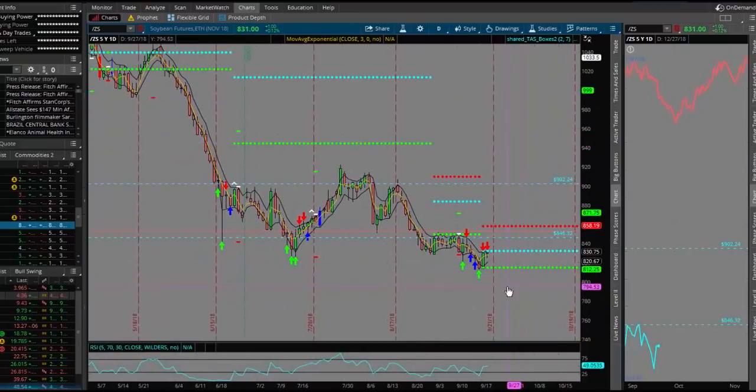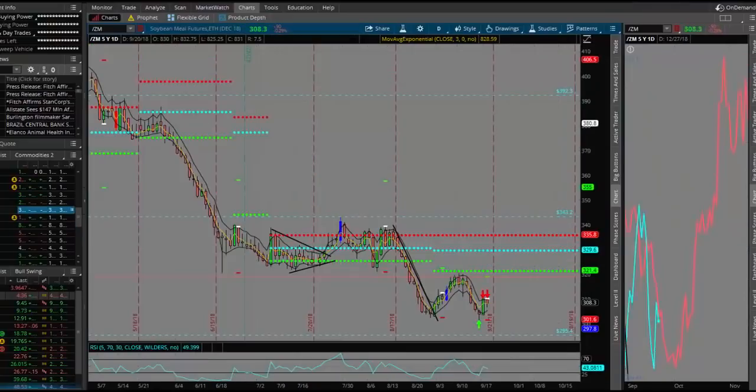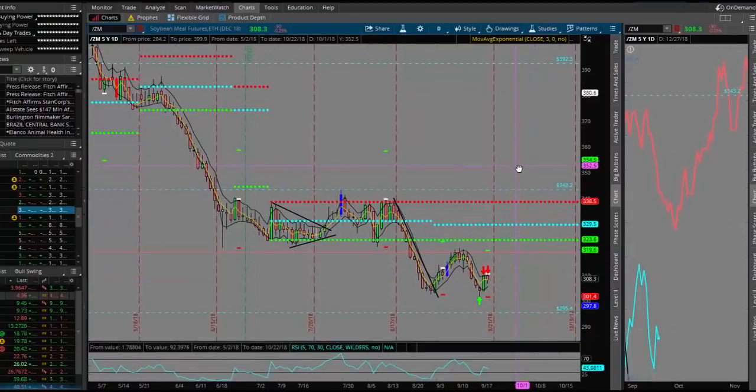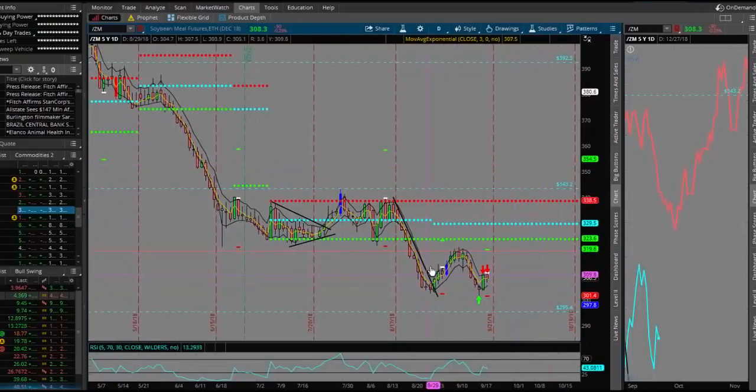So coupled with this formation, the 1, 2, 3 bottom, and the seasonality, we will be watching for a bottom formation in soybeans. Now I also mentioned soybean meal and soybean oil. Soybean meal is also setting up here, making the same formation. And soybean meal is principally used as a protein supplement. It's part of the crush extracted from soybean oil. It's the leftovers from soybean oil. So we'll be looking for a similar move.